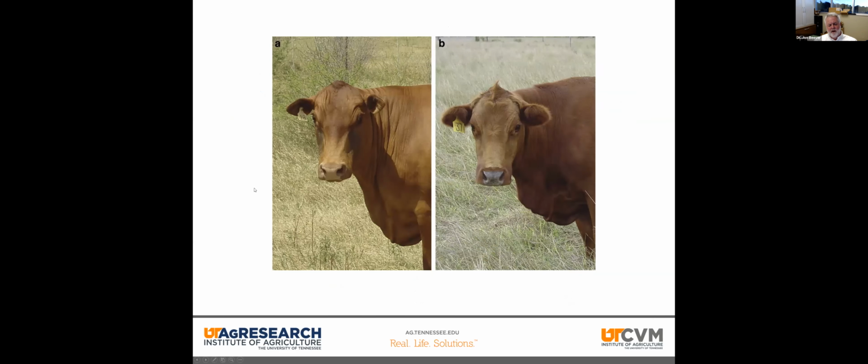The second mutation they found in this paper was a mutation that exists in Senepol cattle. Senepol cattle, for those of you that are unfamiliar, were a breed derived for heat tolerance. What was noticed in the population of Senepol cattle after it was developed was that some of these animals were very slick-hided. You can see here this animal on the left-hand side, barely any hair in the ears, barely any hair on the poll. And of course, the hair throughout the body is very short and the animal appears very slick.